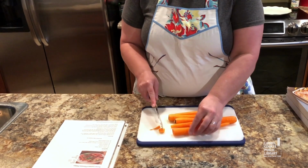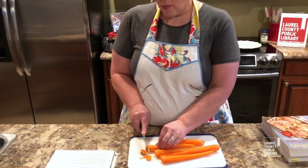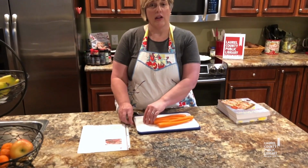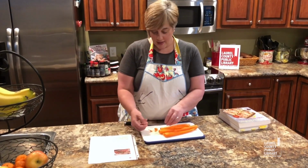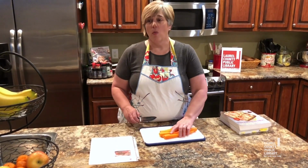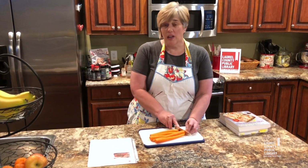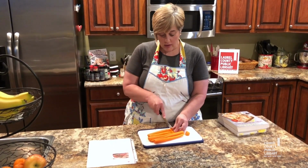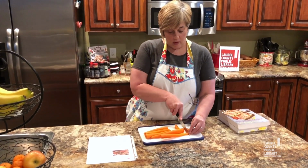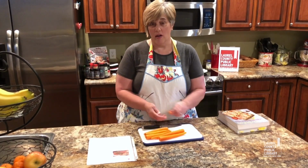Now, carrots can be used in so many different ways. You know, we are used to putting them in our little fruit trays. That's always handy. Maybe they're your snack at work, eating them raw, but cooked they're really good as well. You can roast them in the oven. You can throw them on a grill. Of course, you can use them in soups and stews and those kinds of things also.